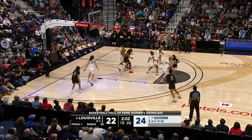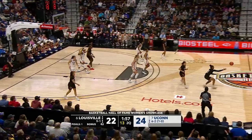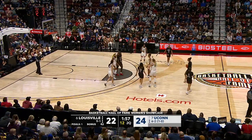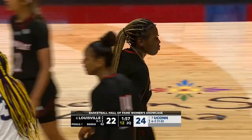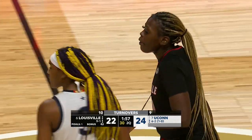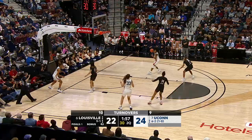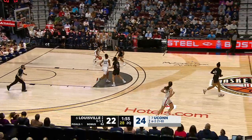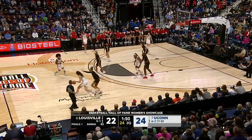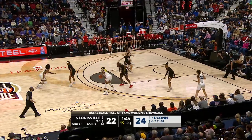There's some of that fight on the rebounding too here as second chance opportunity. Smith grabbed it, and a 3-second violation called on Cochran. Turnover for Louisville. Cochran's like, wait a minute, the ball's at midcourt. Why does anybody care if I'm in the lane? 10 turnovers now for the Cardinals, who bring a little pressure into the backcourt. Inside of 2 minutes to play here in the second quarter.